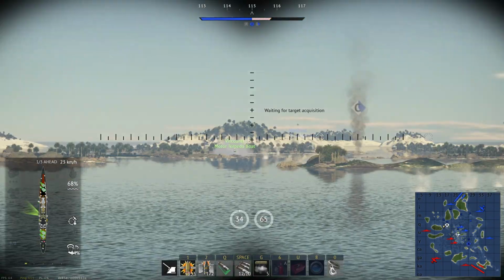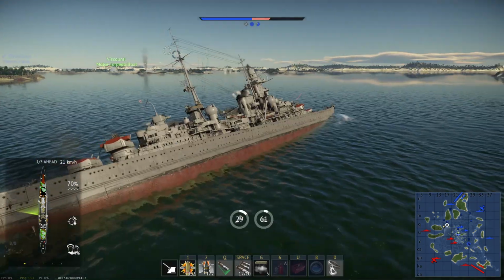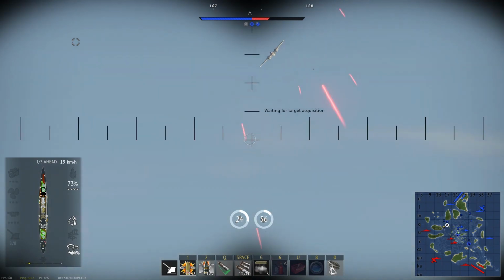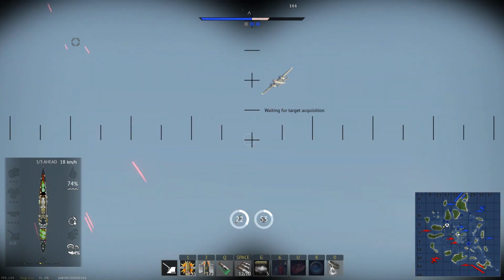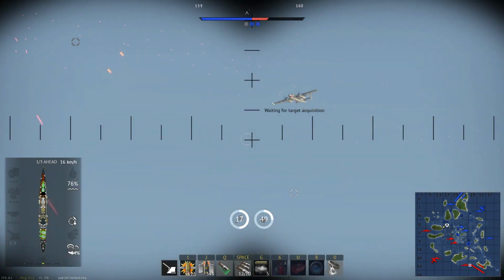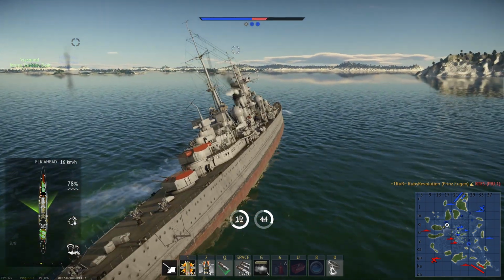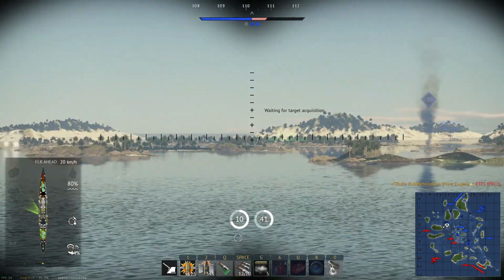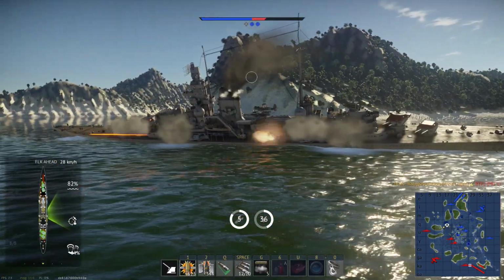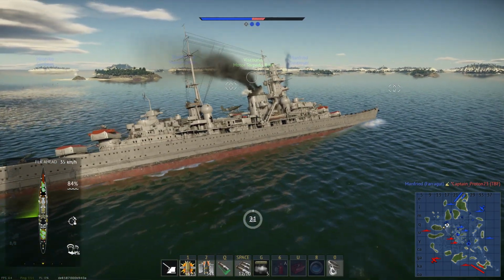There's only a couple of enemies left. I don't know where they're at. I think they're all out of destroyers now. Oh, enemy plane though. What is that? A-25. Go on, AA, get him. Oh, alright. Well, that didn't take very long. These ships have some serious firepower behind them. Really does make you appreciate these like floating fortresses.